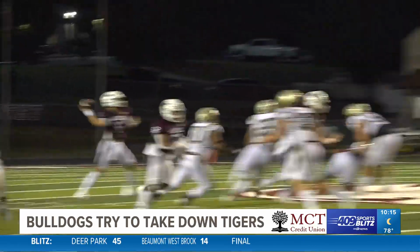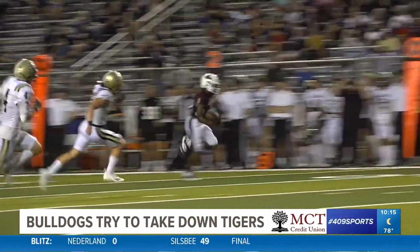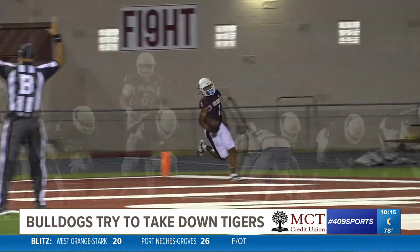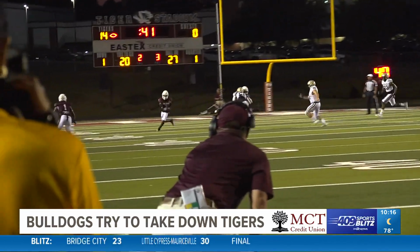And how about this, Nick? Why not go back to him if it worked the first time? That's what we used to call Montana X back in P&G, that play. And there he is off and running again. It almost looks like the same play, but no, it's a different play. Just another touchdown for Draylen Miller there. 14-0 early for Silsbee.